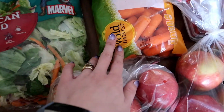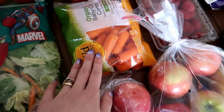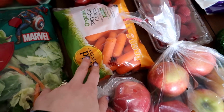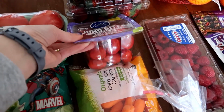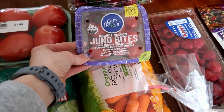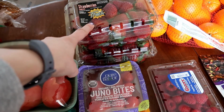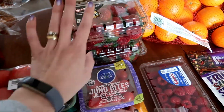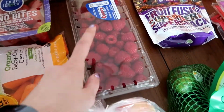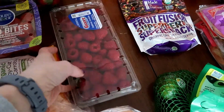I got organic baby carrots. These were $1.49, I think. But again, we would go through baby carrots pretty fast at our house. I got a thing of cherry tomatoes. These, I think, were a dollar, or again, like $1.49, I feel like. These were two for $3, so $1.50 each, which is a really great price for strawberries. And then I also got a thing of raspberries. I think these were $1.49 as well, kind of a longer carton.